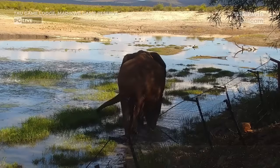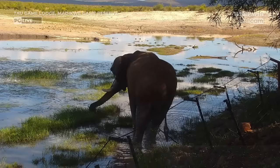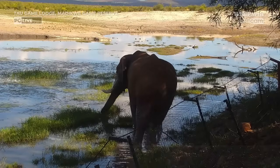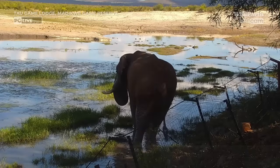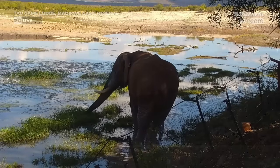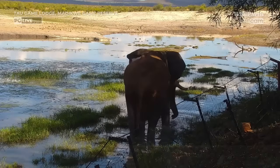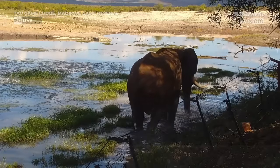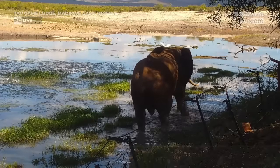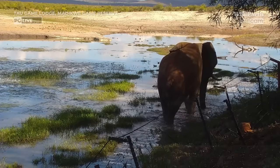Now, there are a couple of pretty staggering photographs circulating of sightings where crocodiles have grabbed drinking elephants by their trunks. But I've never heard of an instance where a crocodile has actually pulled an elephant into the water. Obviously, the elephant has just got so much more strength. But without a doubt, that trunk is a very sensitive organ, so it must be a painful thing to have.